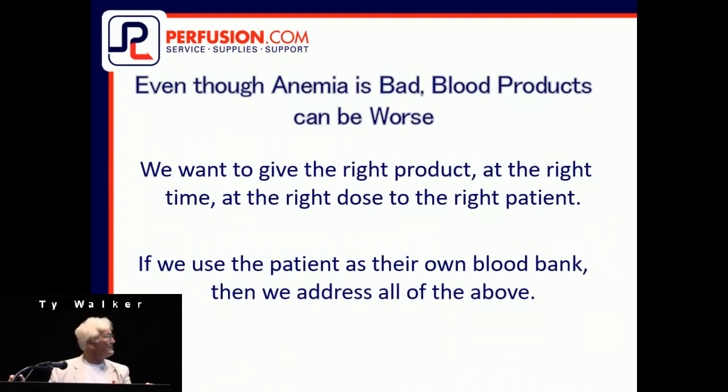So again, even though anemia is bad, and we've all basically been saying it all morning, blood products can be much worse. It's kind of the kiss of death. Gift of life is what they call blood, but it can also be the kiss of death. So we've got to know when we're giving blood and how we need to give blood, how much to give blood. There are so many different algorithms and pieces of the puzzle, which we've heard about this morning, that contribute to a blood management system.